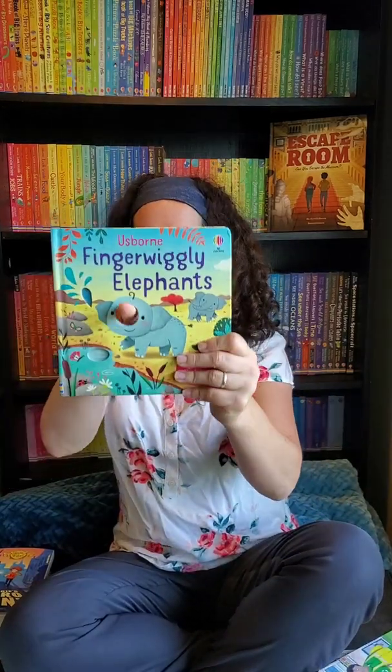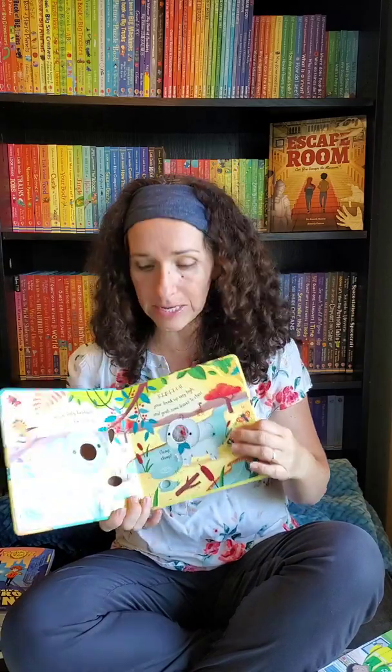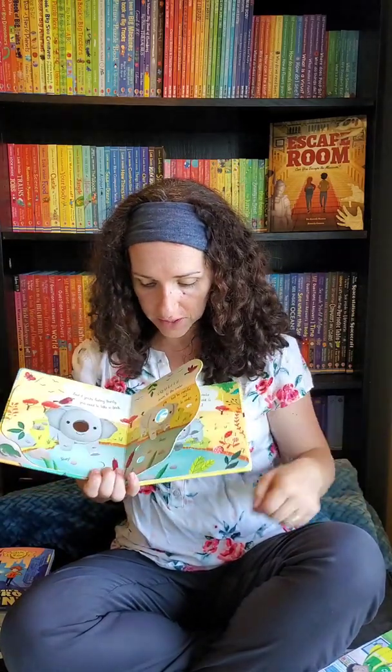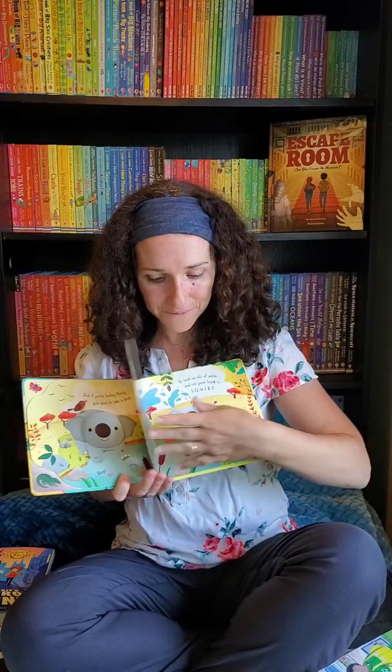This is another fun little activity one for younger kids. We have Fingerwiggly elephants, Fingerwiggly worms, monkeys, and more. So these are just so fun that you can do together with a child in your life to be able to have fun as you read through the story.